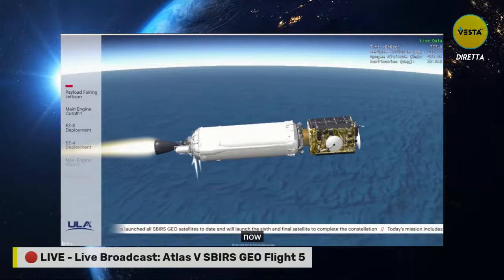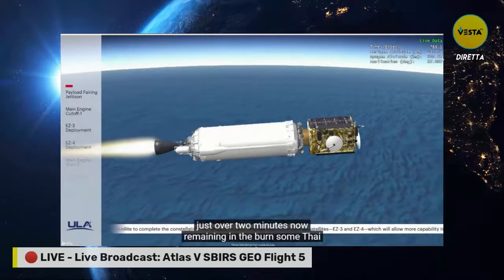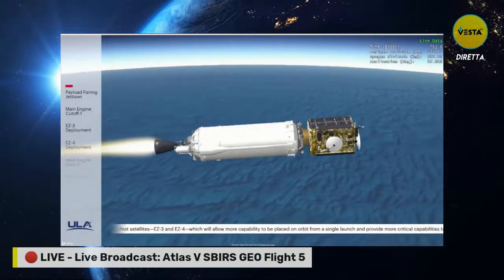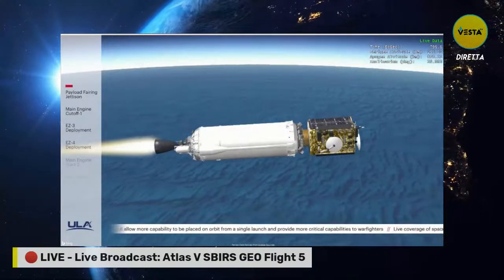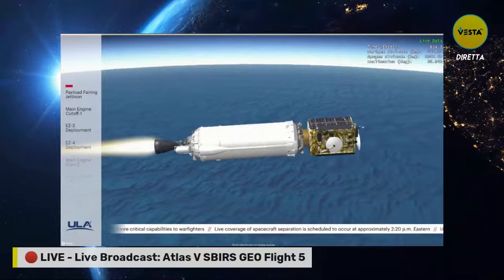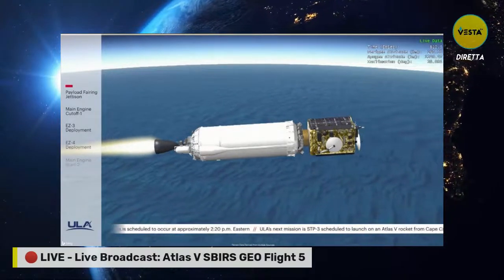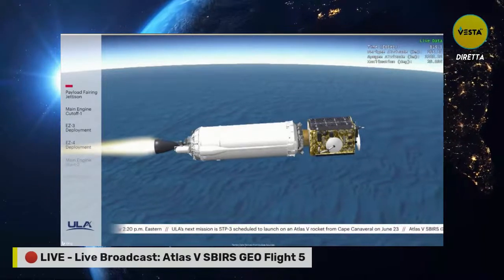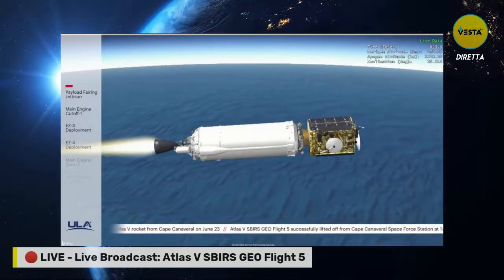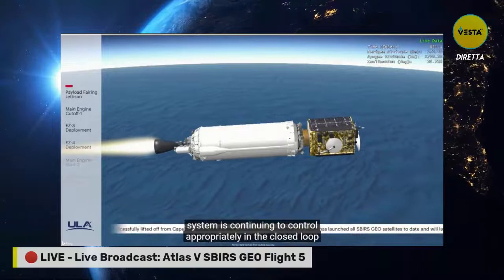Now passing 13 minutes into flight, and just over 2 minutes now remaining in the burn. Centaur systems all continue to operate normally. We continue to see some periodic thruster activity on the reaction control system as expected. Propellant utilization system is continuing to control appropriately in the closed loop mode. Body rates remain stable.